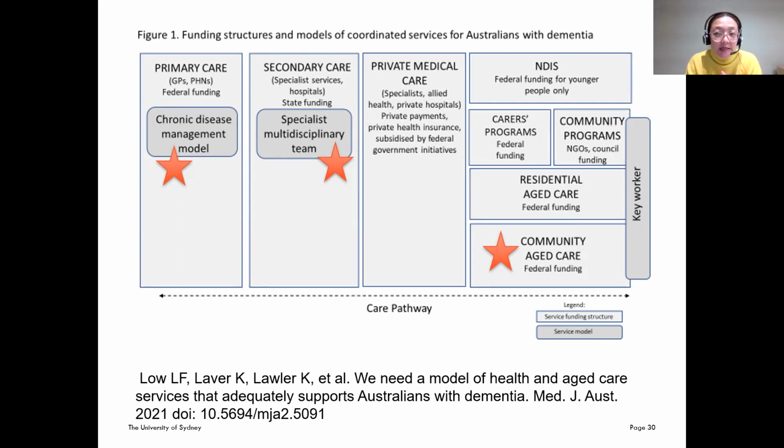I think that this happens sometimes. It happens sporadically, and from speaking to my colleagues in different allied health disciplines, it's actually hard to find a good, experienced allied health practitioner who knows how to provide rehab for people with dementia. And when you find one, then you refer to them and you build that relationship.